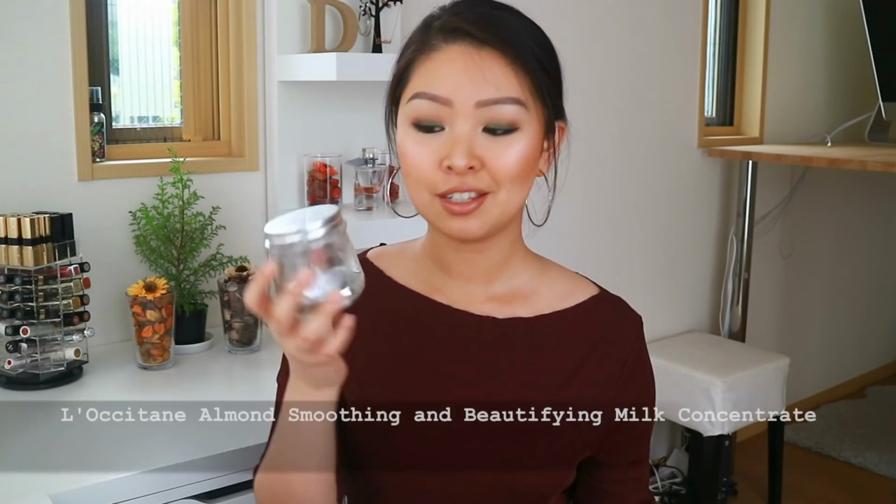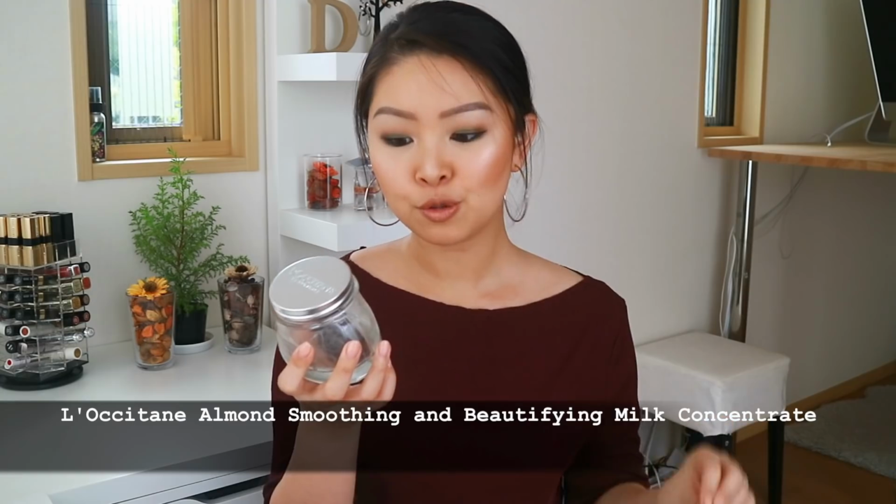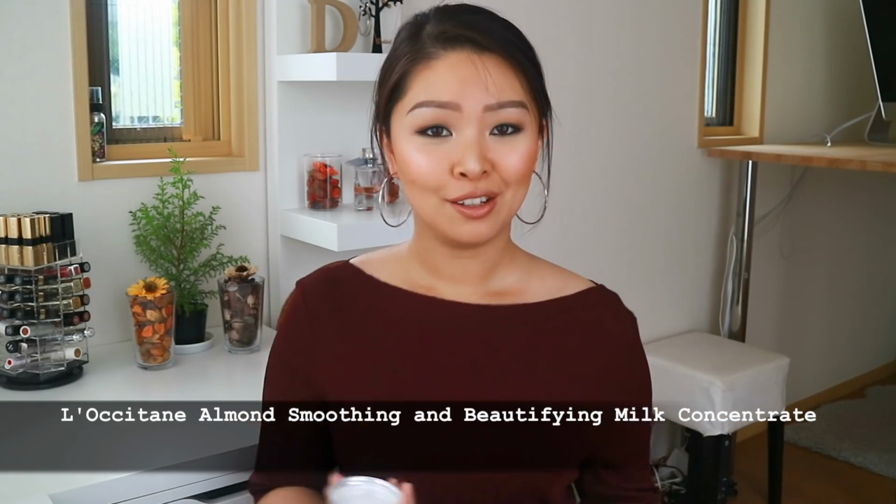Going back to some body cream, this one is from L'Occitane. This is their Almond Milk Concentrate. It smells absolutely delicious. It's very warm, very cozy. It's not artificial at all, but I don't think I will repurchase it because I think I mentioned it in a recent haul. If I can find it, I will put it in the cards as well as down below. Consistency is very lightweight.